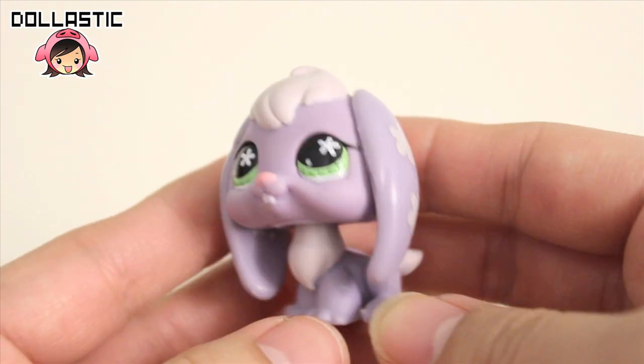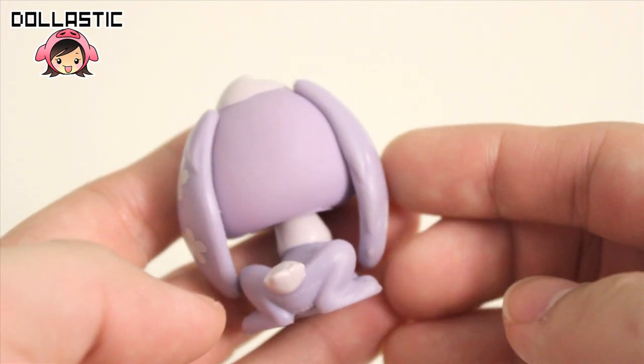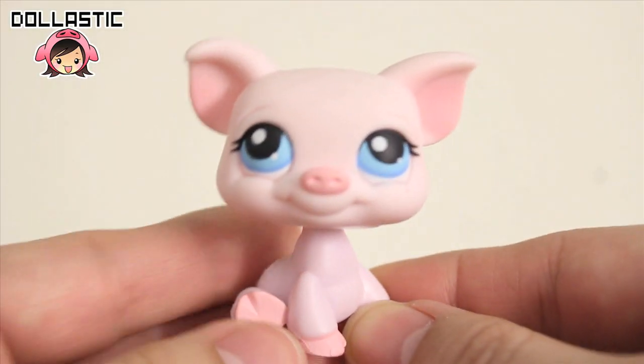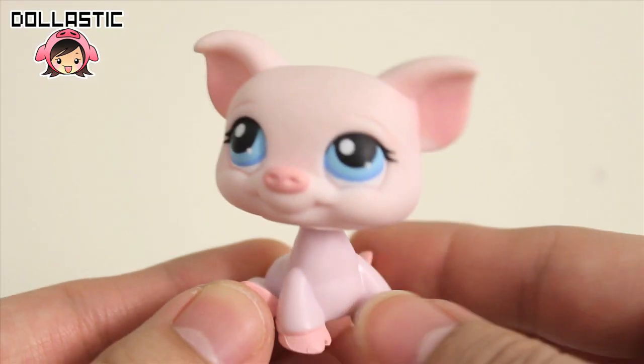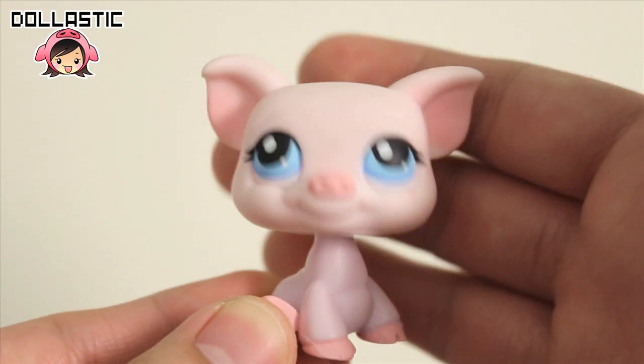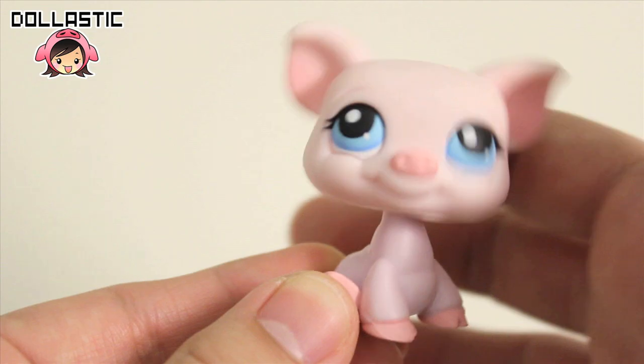Here's a bunny. Adorable. And here is a pig. If you guys have been following me for some time, you guys already know that I have an obsession with piggies. So yeah. Welcome to my piggy family, piggy.